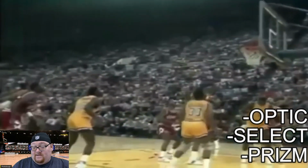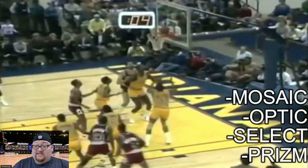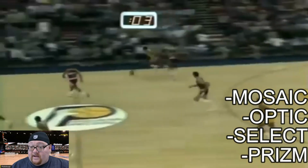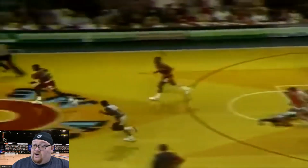So those sets would be Prism. You would want to look into Select. You would want to look into Optic. Maybe even Mosaic to a little bit lesser of a degree. Any of those major Chromium sets, those are the primary sets that a lot of people grade. But also something to keep in mind with grading those sets is you'll get into a lot of different condition issues with a lot of those chromiums as well. And that's something we'll get into here when we talk about condition.